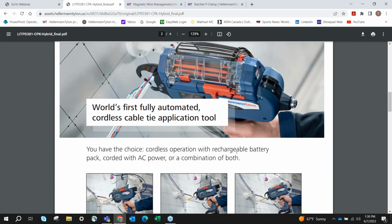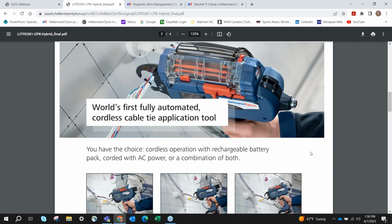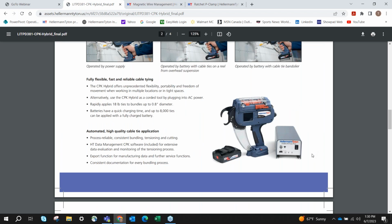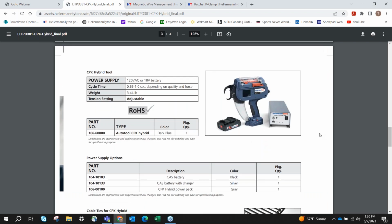It's, of course, a rechargeable battery. The battery itself lasts approximately 8,000 cycles. We have different opportunities when it comes to mounting the ties or the tool, depending on what you're looking for. In your world, I would recommend simply having bandoliers of ties. That would be specific to maybe the run that you're looking to use, or the actual day or the application. So it's brand new, well, relatively new to us across the country.